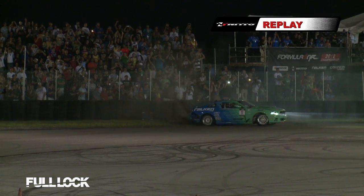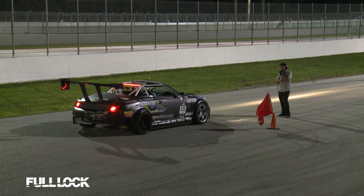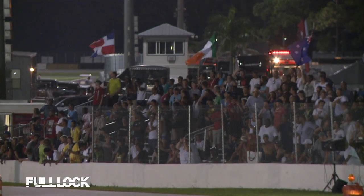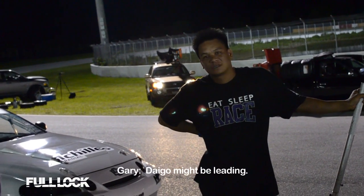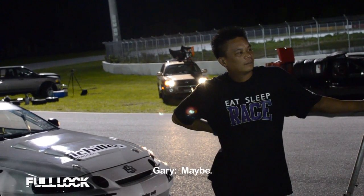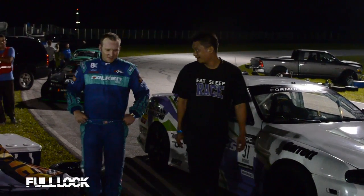Interesting to see what the judges decide. Daigo Saito gets the win. The first driver all season to beat JTP in tandem. That might mean win or lose, Daigo might be leading. Maybe. That's certain.